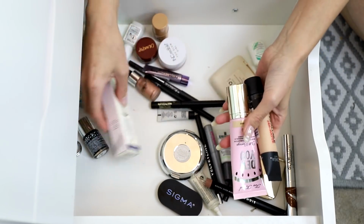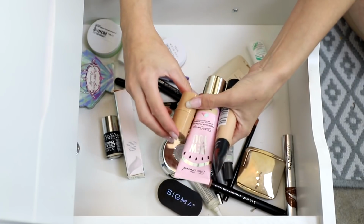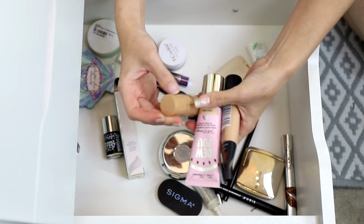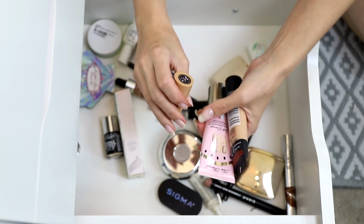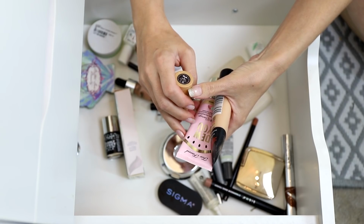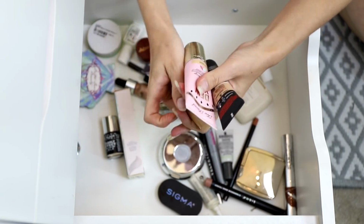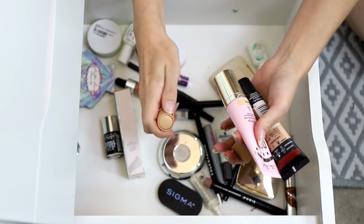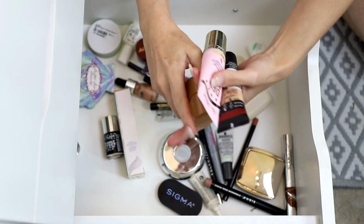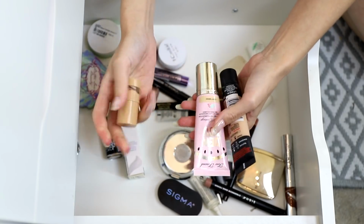I've got some foundations, so let's do the foundations. I've got the Flesh, oh, this bloody thing, what were you called? Something Flesh Stick. This is in the shade 01 Pudding. The color is actually okay for me, but it does not look good on my drier skin, so that one has to go.